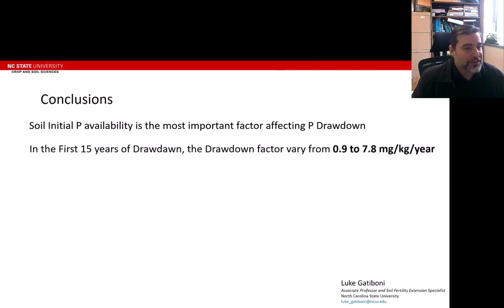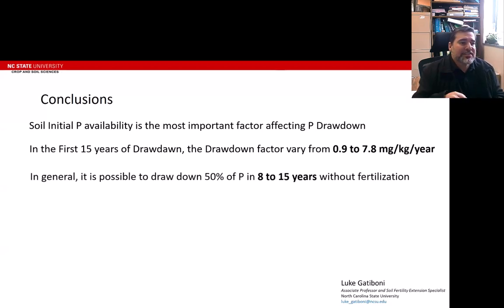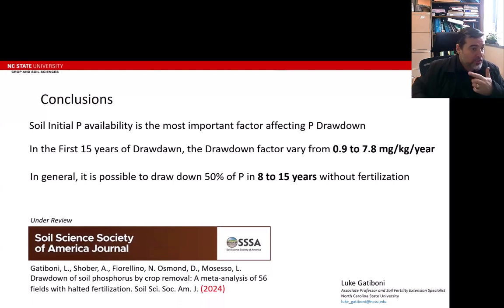Also, in the first 15 years of drawdown, the drawdown factors will be between 0.9 and 7.8 milligrams per kilo per year, and it will depend on how rich in phosphorus your soil is when you start. We expect for these different situations to reduce about 50% of phosphorus in between 8 to 15 years of drawdown. It means that it is a long time to reduce a little bit of the phosphorus that we have accumulated in those soils. So this is the information that I wanted to share with you.